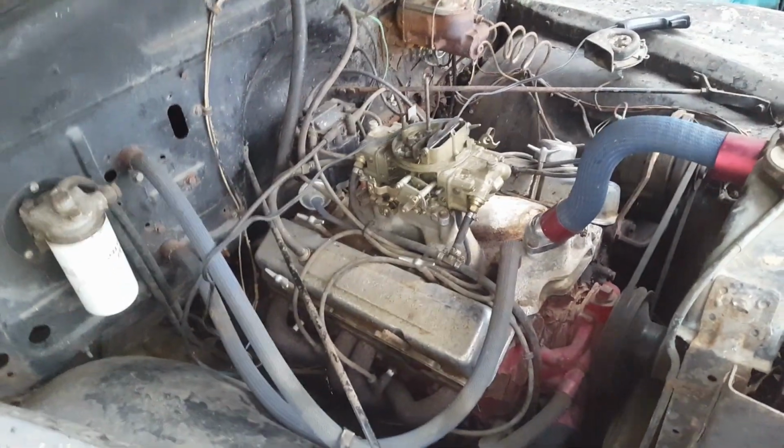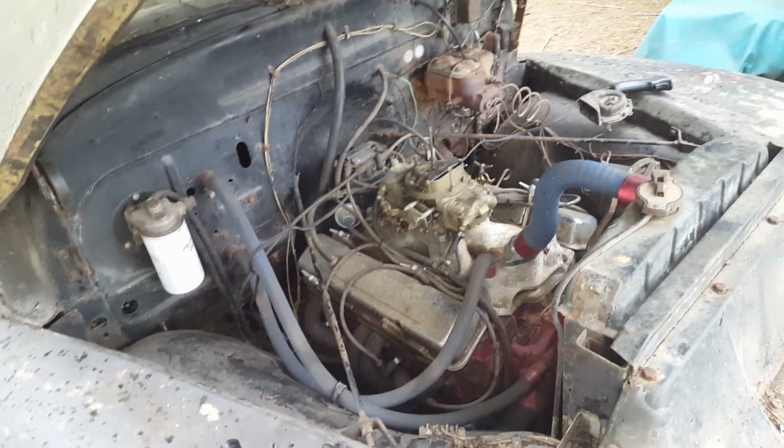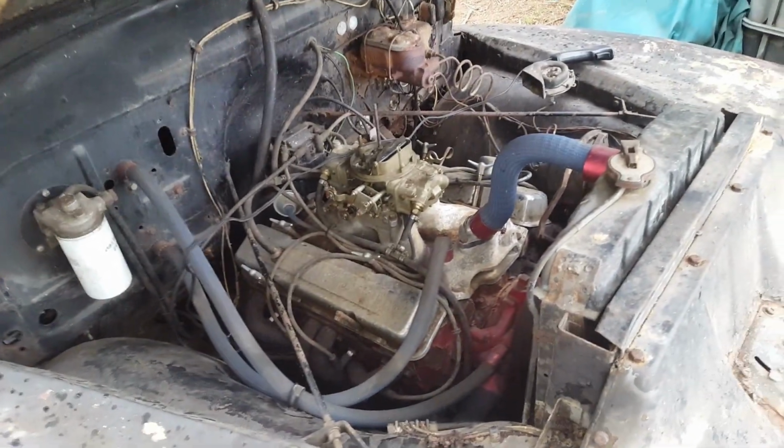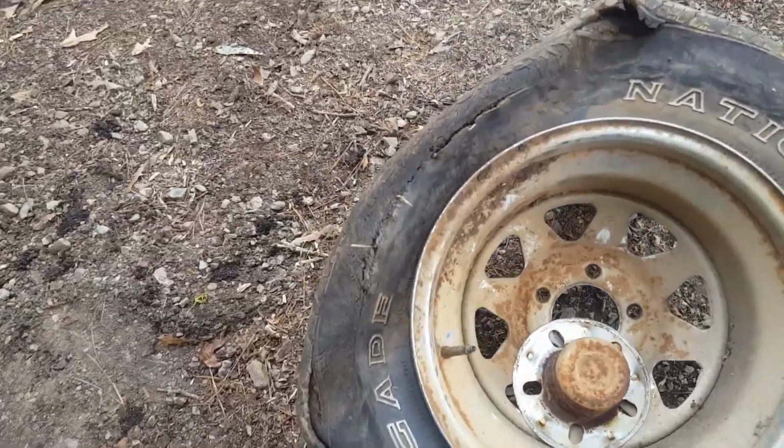And now she's sitting there purring like a kitten. It's starting to rain, but I still want to see if I can get it out of this hole here. So let me mount the camera and see if we can get it to move. Well, that tire went down on me real quick. I can't figure out why.